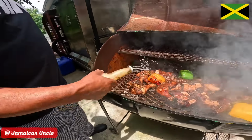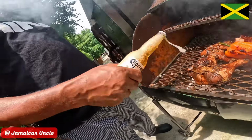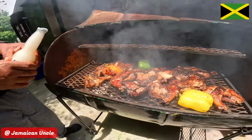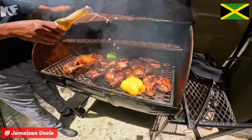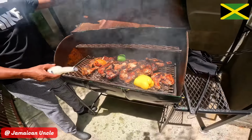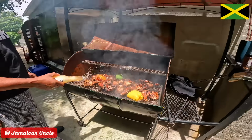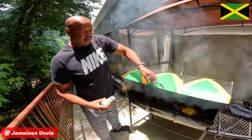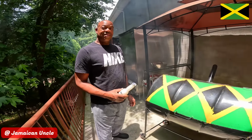Show them the banana, Trevor. Let's see the label, Trevor. Corona beer, with a funny flavor this year. Look there, you see it? That's how my brother-in-law does it. He gives you every flavor, for real.